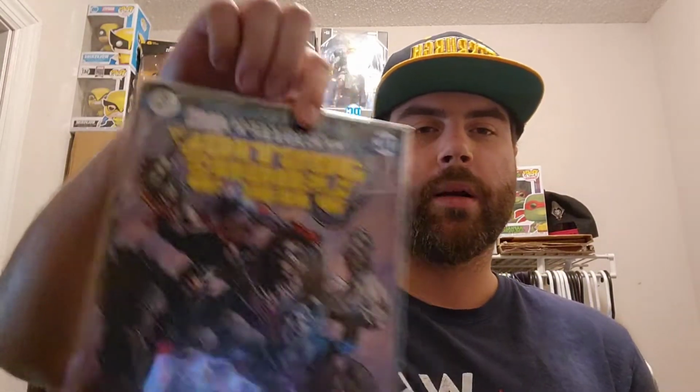So first up, we have Justice League of America number 15. With this series, I'm completing the run, but I also want every single cover Lobo is on. So obviously he's on the cover here, number 15. And I apologize for the glare.